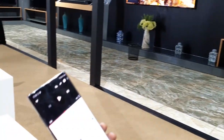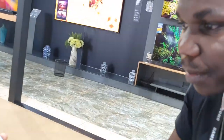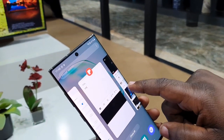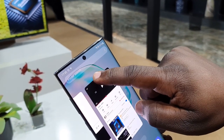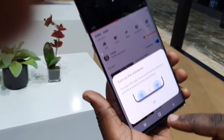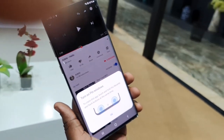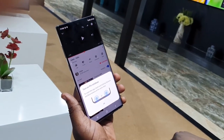Another thing that is pretty cool is pinning an app. So you've given your kid or your younger sibling, or someone just comes and says, hey, help me with the phone, and you don't want them to leave this app and go into the gallery or messages. So what do you do? You tap there, then pin this app. So for you to exit this app, you'll have to press those two buttons and put in your code.